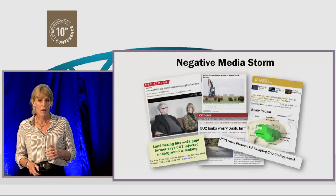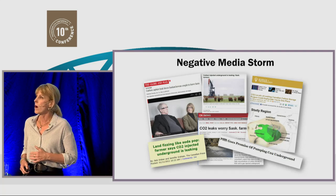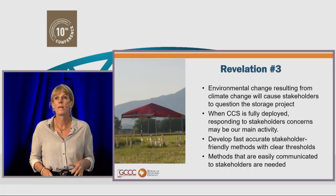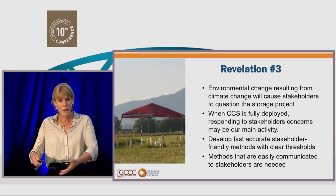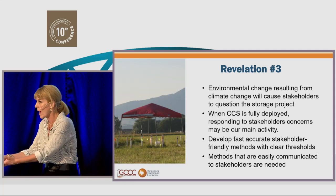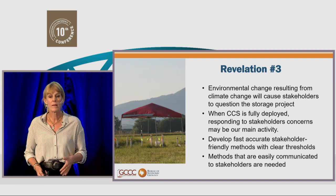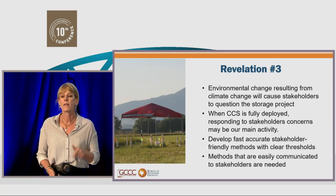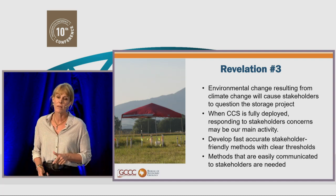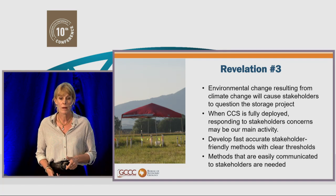Even to this day, some people still believe it is leaking. Once the damage is done, it's very hard to take it back. So we need to make sure that this doesn't happen to begin with. So revelation number 3: environmental change is going to result from climate change, and stakeholders living near these projects are going to see things happening in the land, and they're going to ask, is this coming from the project? So when CCS is fully deployed, responding to stakeholders' concerns may be our main activity, and we really need to develop fast, accurate, stakeholder-friendly methods to communicate that leakage either is or isn't happening.